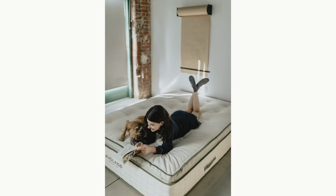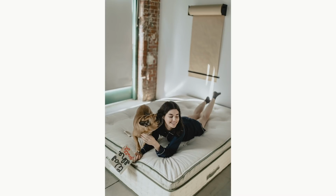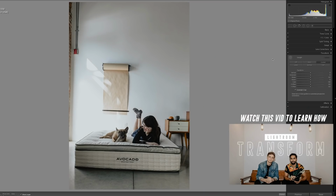Lifestyle photos aim to create a perfect fantasy world, and in order to sell this fantasy, you're going to want to keep your lines straight. Slanted lines can create a subliminal feeling of chaos, so try to get your lines straight in camera or fix that ish in post.